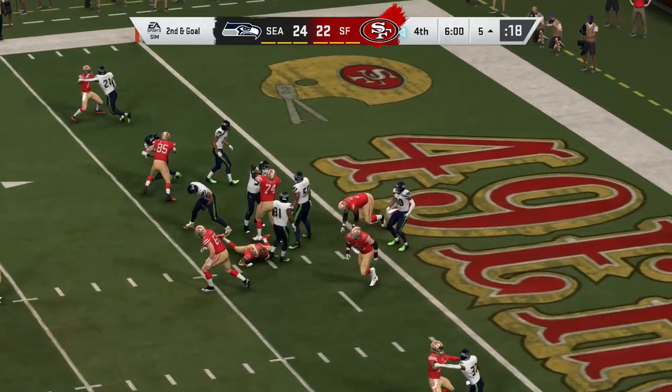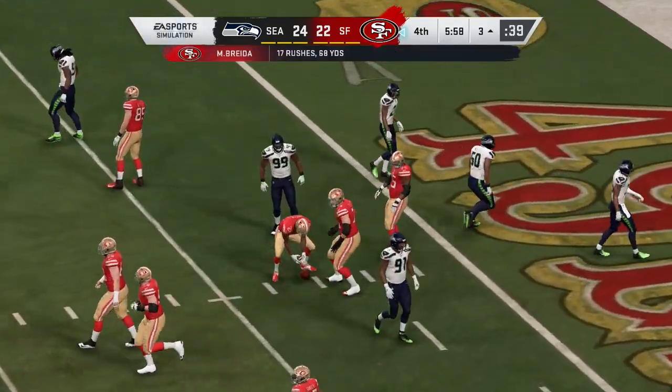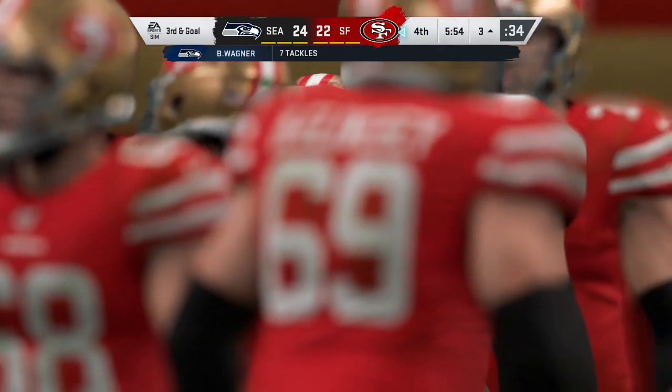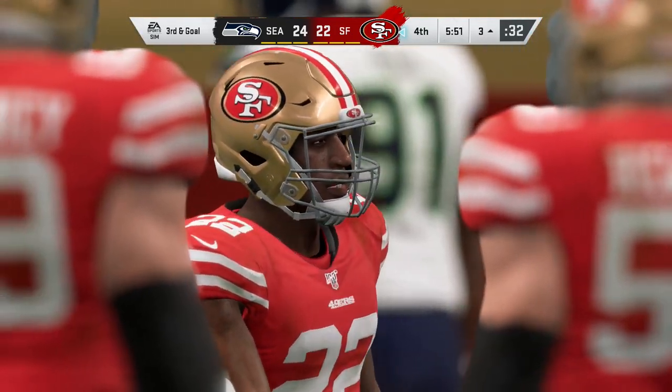Come on. On the handoff, this is Breda. And he will push his way forward down to about the three-yard line. The second down play, not much better than the first, just a gain of one there.